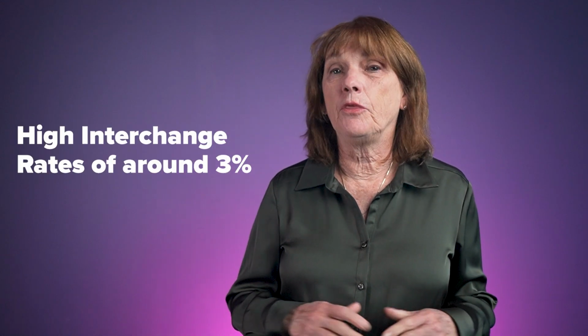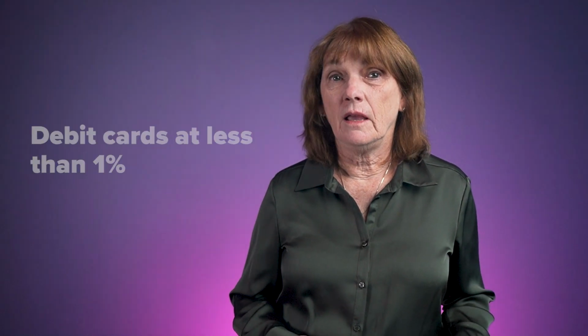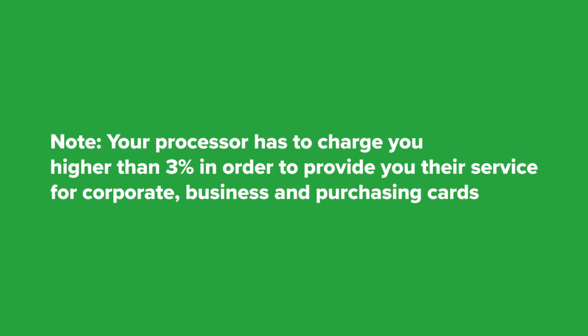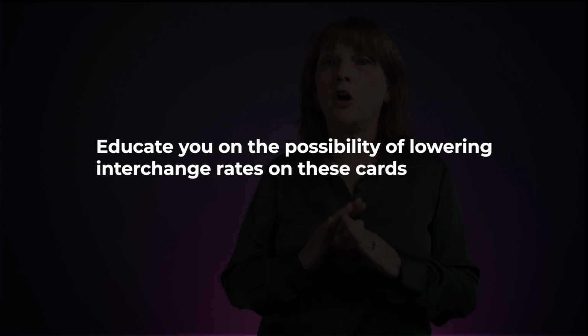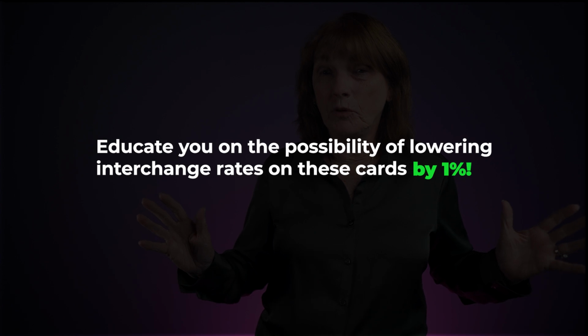Those high-risk cards have high interchange rates of around 3% compared to debit cards at less than 1%, and other cards in the middle. Note that your processor has to charge you higher than 3% in order to provide you their service for those kind of cards. The purpose of this video is to bring to your attention those particular kinds of transactions, those made with purchasing cards, P-cards, corporate cards, and business cards, and educate you on the possibility of lowering the wholesale interchange rates on these cards by up to 1%.